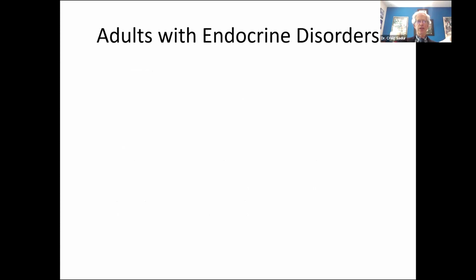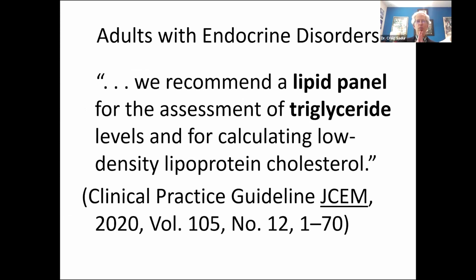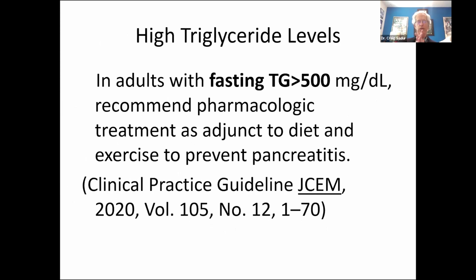So adults with endocrine disorders have gotten some increased attention. The Endocrine Society came out recommending a lipid panel for the assessment of triglycerides and calculating low-density lipoprotein cholesterol for patients as a good screening panel. And with hypertriglyceridemia, in patients who have fasting triglycerides over 500, postprandially they're going to be commonly over 800 to 1,000. So they've got these circulating chylomicrons that are potentially problematic. It's recommended to give pharmacologic treatment in addition to diet and exercise, because you want to prevent that potentially dreaded complication of pancreatitis. Hypertriglyceridemia is one of the potential etiologies for that.